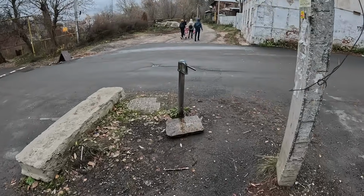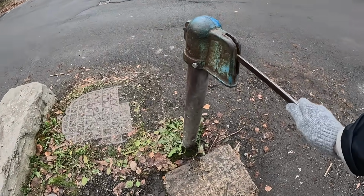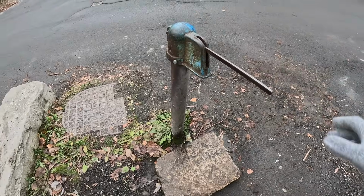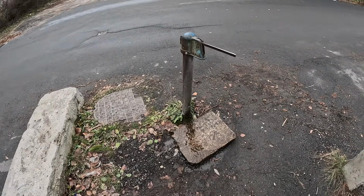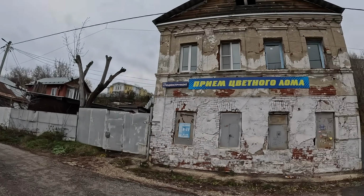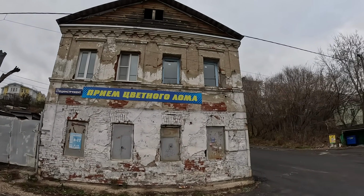It's interesting to see that this is still in operation, right? You can see the water hanging from it, and look at that. Some people still need to use that for their water on a daily basis. Now someone probably still lives in here. You can see a camera up there.